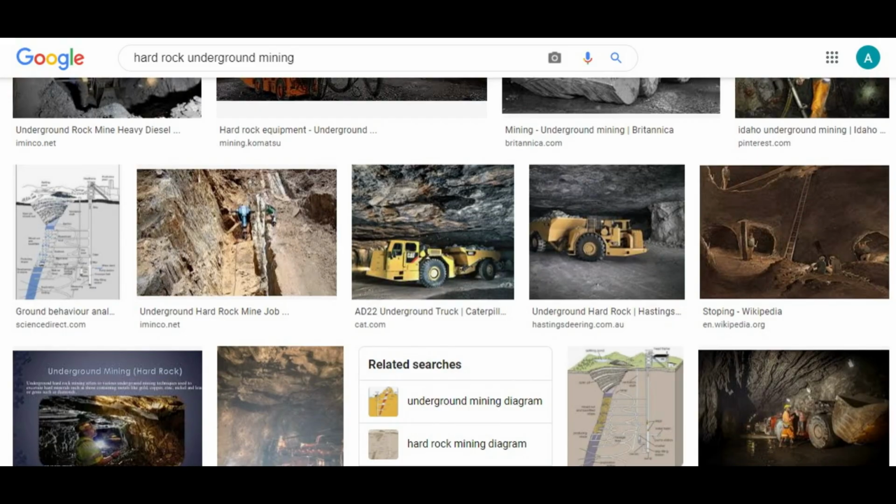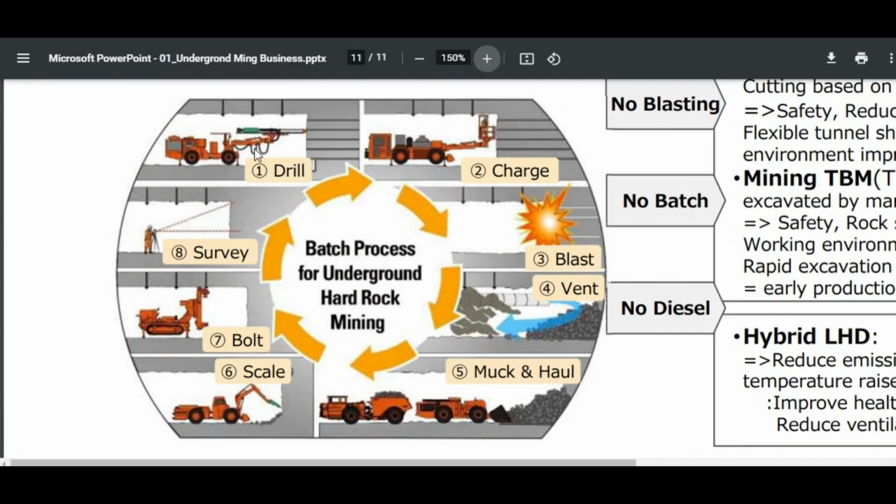So if we have a look at the mining cycle, this is a good one. You drill it, so the jumbo goes in and drills all the holes, then charge up goes in and charges it. You blast it, you make sure you vent it and re-enter. This has got muck and haul on it. We call it bogging in Australia, so you bog it out. Then you send somebody in to scale it. And in Australia, we normally shotcrete it now and then bolt it. A lot of places overseas still just bolt it straight like that. And then they pick it up so they know how far they're going.